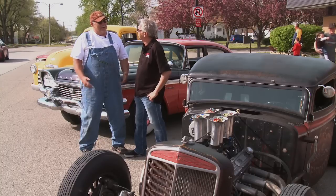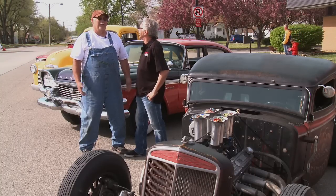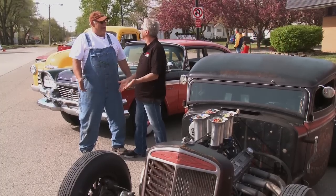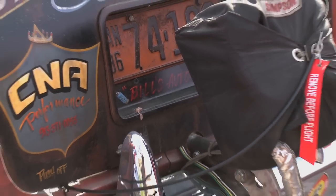So he put it on there, and I was like, what is that? He says, we got to leave that. That's part of my deal. I said, okay. So he put it on there in Bondo to make it look like bird droppings. And painted it. Okay, and painted it. I like it.